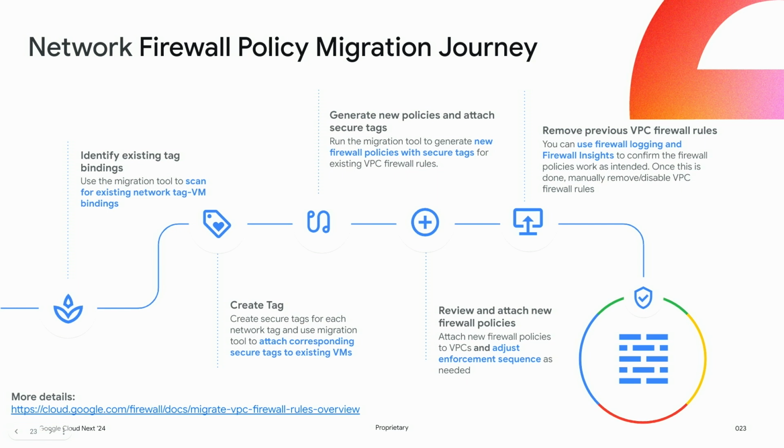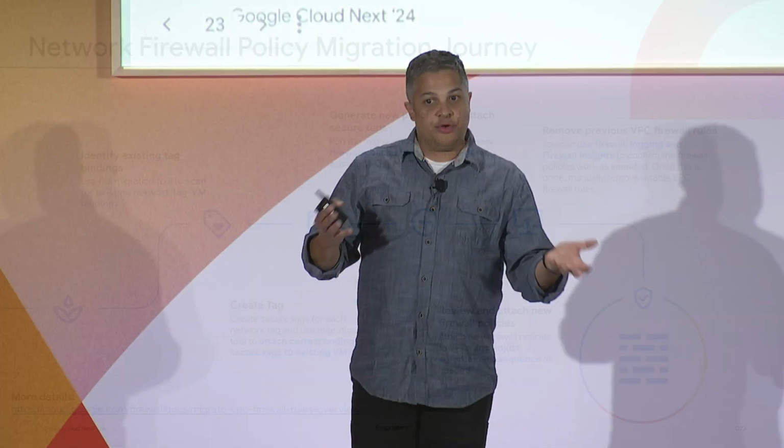So the first thing that we need to do in that case is to identify those workloads that have network tag bindings. Once we identify that, we can create a map of the secure tags and create the corresponding secure tag. Then we can use the tool again, if desired, to do a bulk binding. So bind all those VMs that had network tags with the new secure tags. The next step is then to use the tool to analyze the firewall rules and generate a network firewall policy. That network firewall policy is not going to be applied to your VPC automatically. So you'll have the chance to review it, make sure you're happy with that, and then associate it with the VPC. By the way, one of the possibilities here is you can swap the enforcement sequence if needed. So you can decide if VPC firewall rules or network firewall policy, which one applies first.